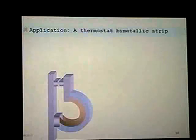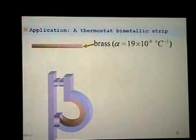Can you explain this? The thermostat metallic strip. I don't even have the notes yet. I love it. Brass has a linear coefficient of... I'm going to let you explain this. Well, they have two different coefficients of expansion, and one expands faster than the other.